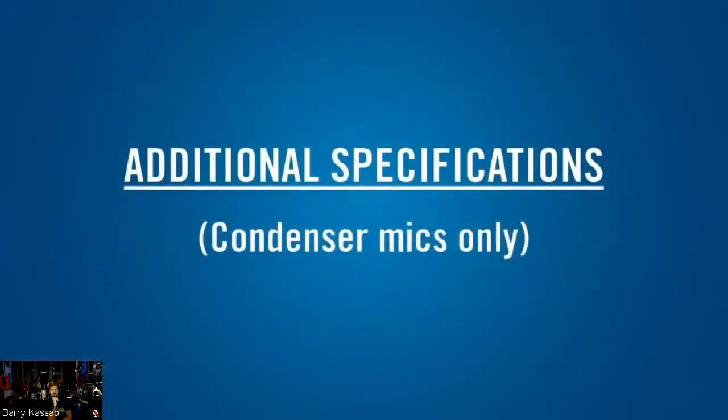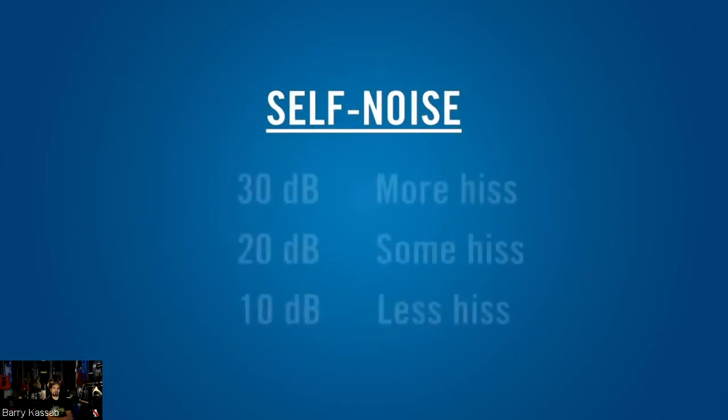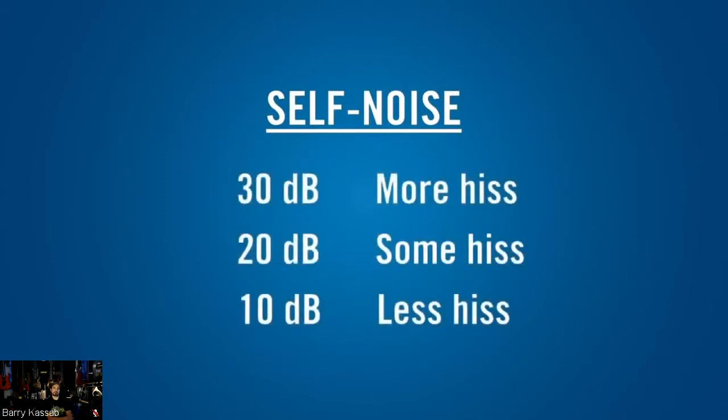There are some specifications that only apply to condenser microphones because they relate to the electrical circuitry that is part of a condenser mic. The circuitry inside a condenser microphone generates a small amount of hiss, which is called self-noise. It's specified in decibels, and the lower the number, the quieter the mic is. Low self-noise is especially important if you're recording quiet voices or instruments, or the mic will be located relatively far from the source.